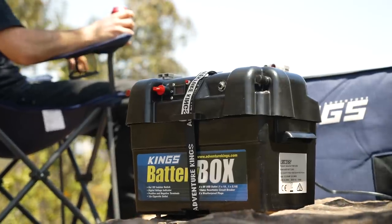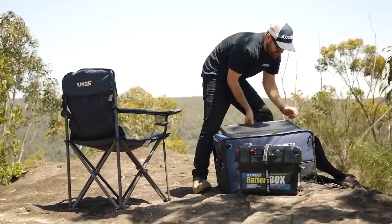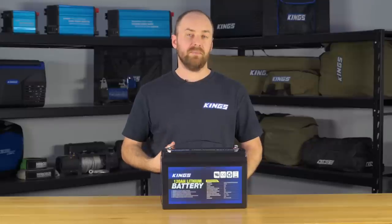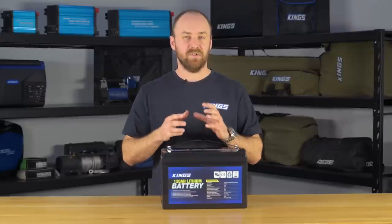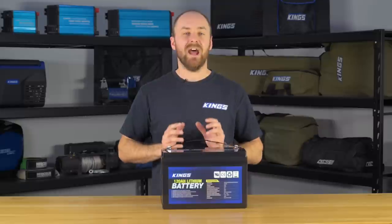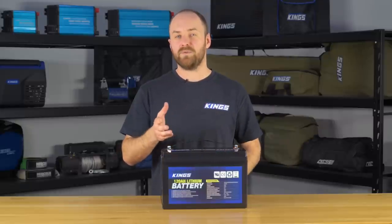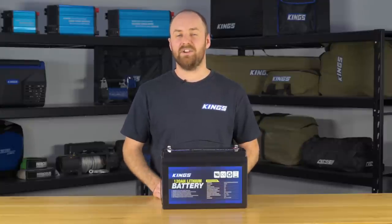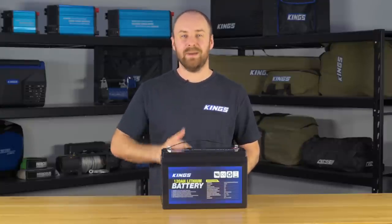And with 120 amp hours on tap, you could run a camping fridge for 5 or even 6 days. Or you can permanently install them in your vehicle for a next level, super powerful setup that barely weighs anything. And for that reason, they're perfect for your four-wheel drive, motorhome, caravan, or camper trailer, where you need to be concerned about GVM and GCM limits.